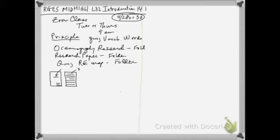Now, here's a mistake often made. There's no page 1. Do not put a 1 down here on the bottom. So there's a mistake. If your word processor puts a 1 on the bottom of your title page, white it out.